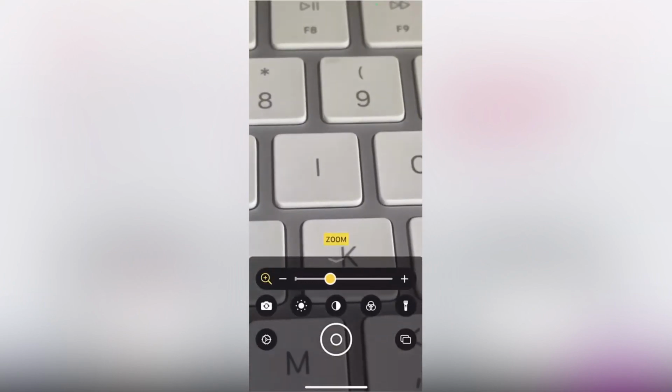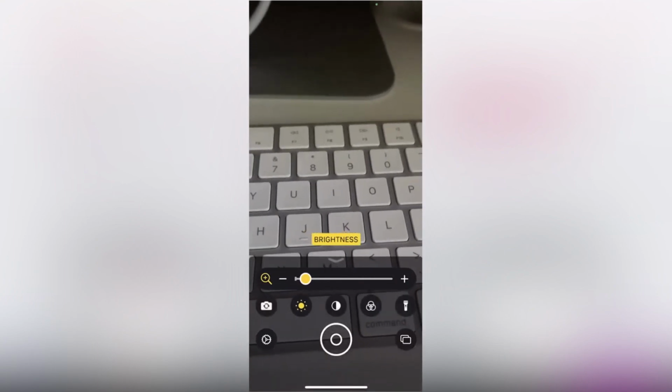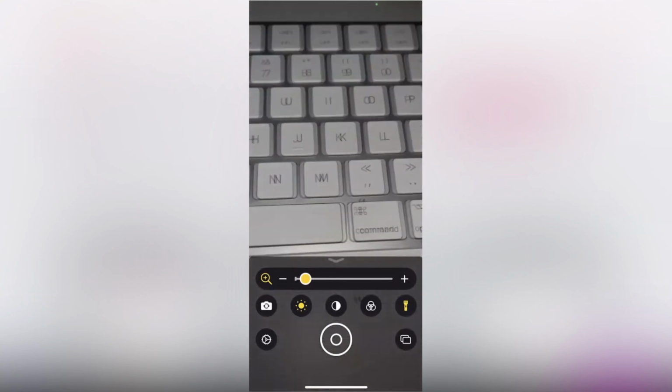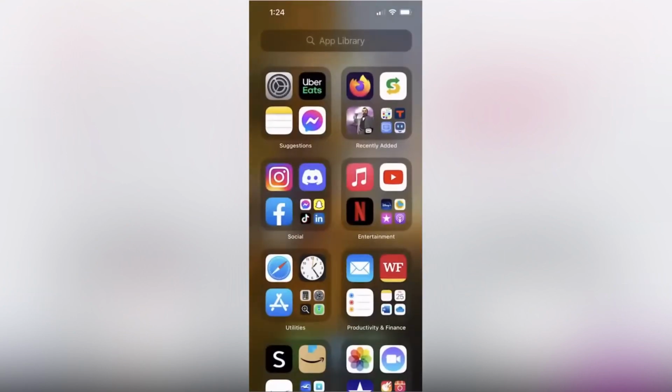And then I can zoom out and I can zoom in and I can add brightness and all the other controls they have. And I have the light too. Now I can just go back. And that's it. Thank you, everyone.